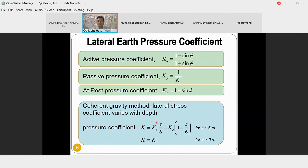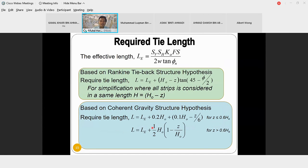Another part is the required tie length. In the required tie length, you have the vertical spacing, the horizontal spacing, the Ka, the factor of safety, and this is the width of your strips, and then the tangent. So based on the Rankine tieback structure, you can use the Rankine tieback structure hypothesis or the coherent gravity structure hypothesis.